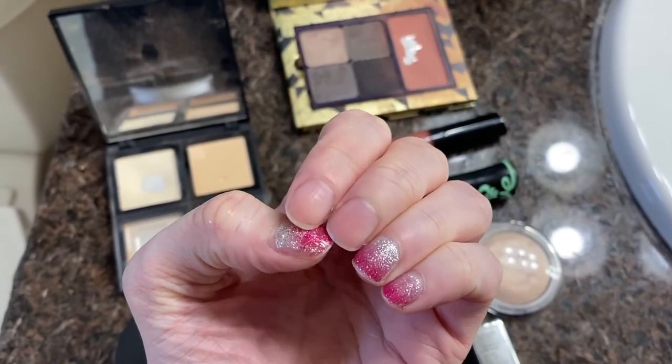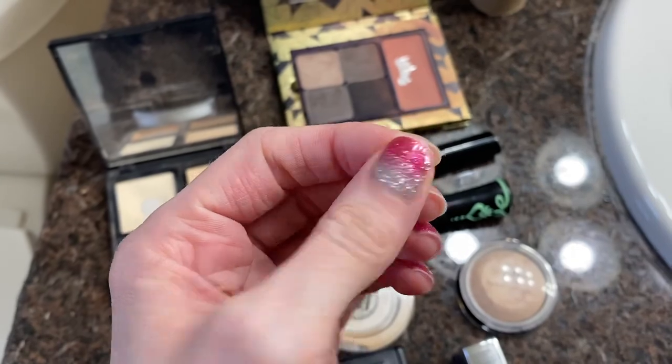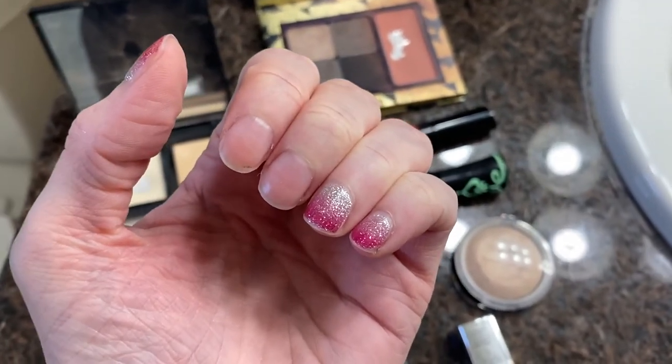I had these nail wraps and some of them fell off. They were so cute when I first put them on though. These are from Lily and Fox, in case you were wondering.